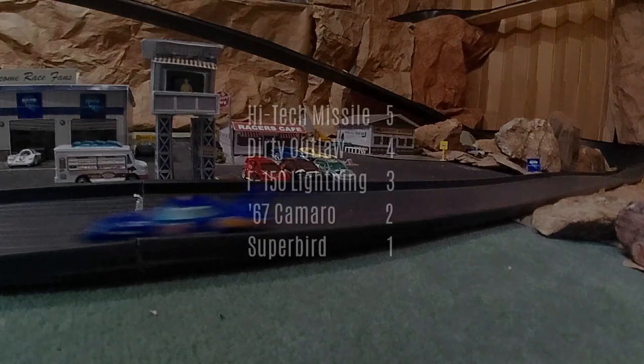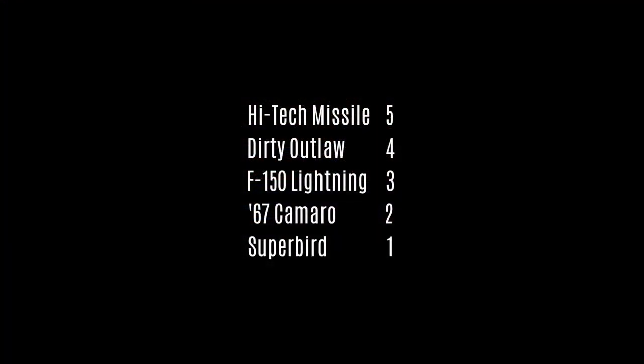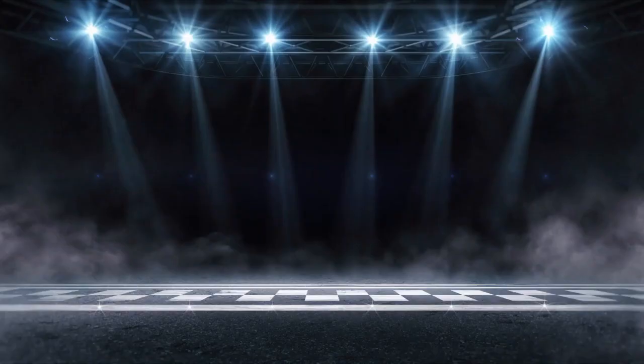High-Tech Missile takes this race. I tell you what, he blasted off like a missile. Second place goes to Dirty Outlaw. Third place goes to the Lightning. There are your scores going into race 2.